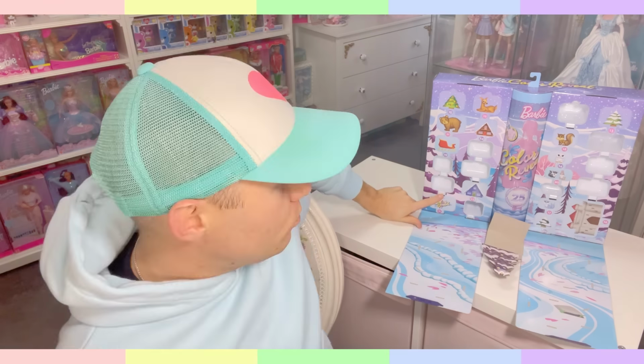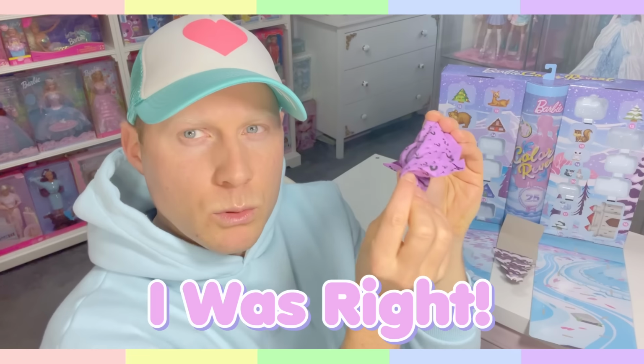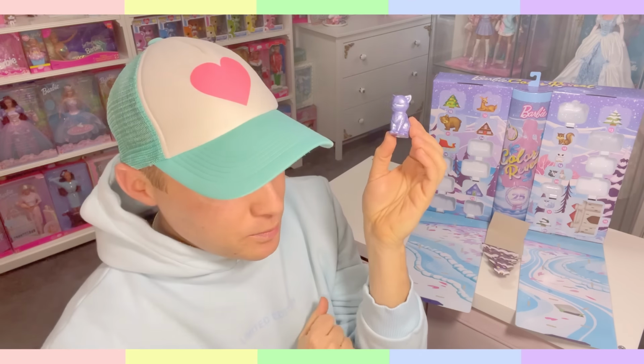Number eleven, right down here, and it has the color reveal logo. So that probably will mean that there's a color reveal pet in there. As you can see, here it is. I was right. It's a kitty. It's probably that white kitty that we saw on the animation picture thing, cardboard, whatever. Yeah, we're gonna check that out later. We're down to number twelve.